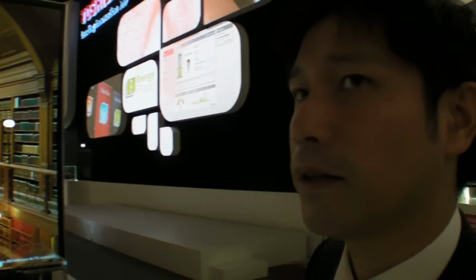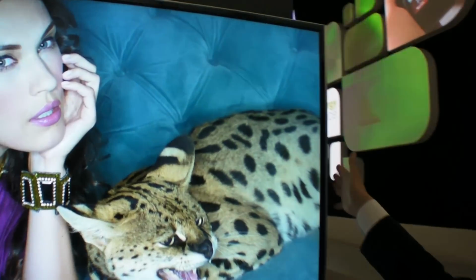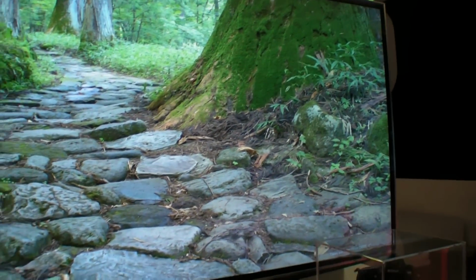So what's the difference between the 2D only model and the 3D model? Is the difference actually in price? The 3D model has a switchable lens on top of the screen, whereas this one doesn't have the lens. So it's native 4K. Yes. But is it cheaper to make this without 3D?